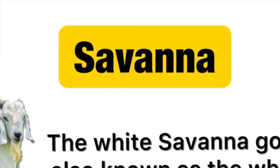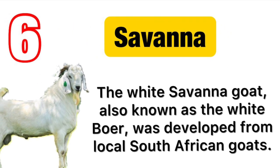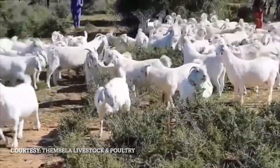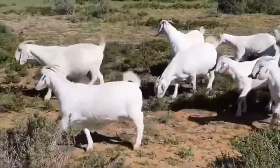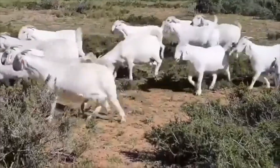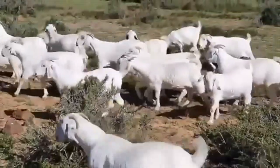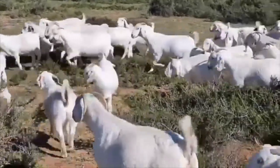Six, Savanna. The white Savanna goat, also known as the white Boer, was developed from local South African goats. The white color of these goats is the reason for their high price. Savanna, along with the Boer and Kalahari, are the most popular meat breeds in Africa and most of the world. The Savanna has short white hair with black skin, horns, nose and udder. During winter, the goats develop an extra fluffy coat for protection.